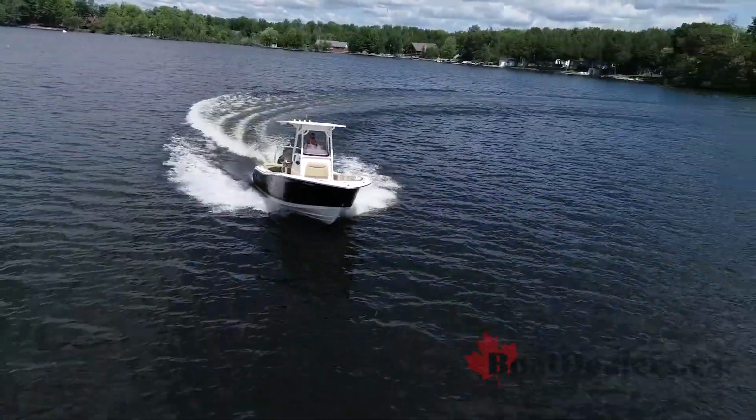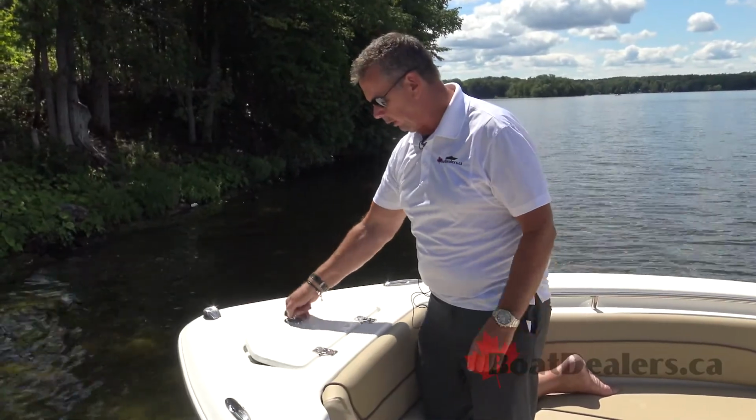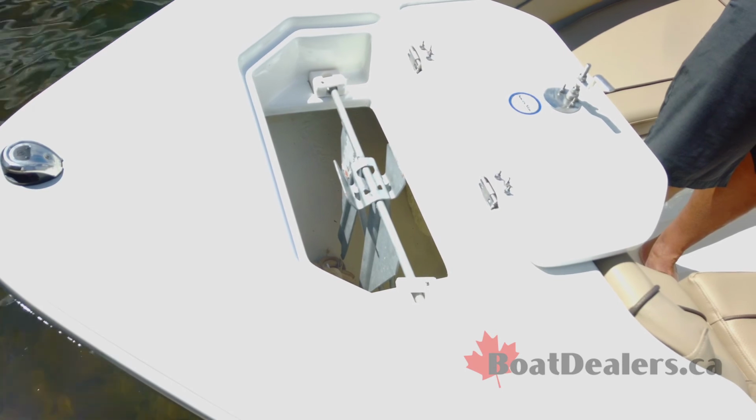On a 23-foot boat with this much versatility, you're going to drop a forward anchor at some point. NauticStar didn't miss a beat here. We've got a really generously sized anchor locker so you can get the right hold when you're out there on the lake.